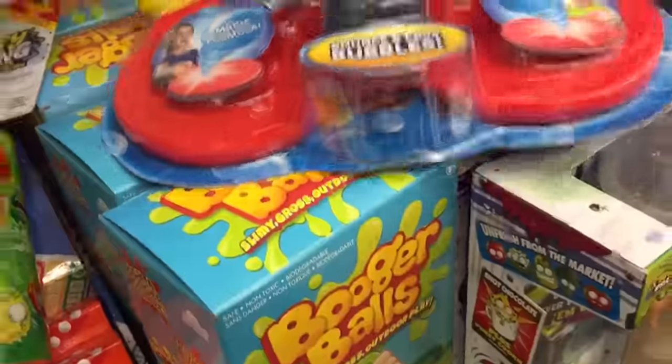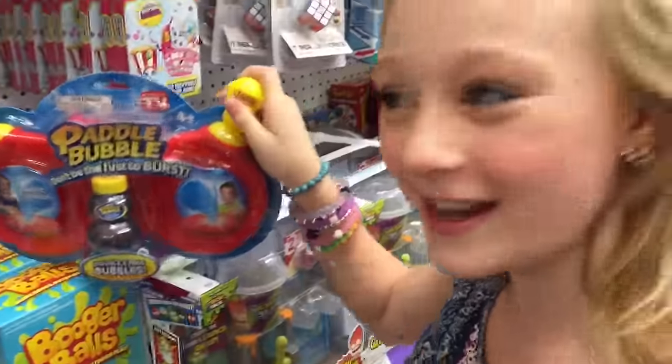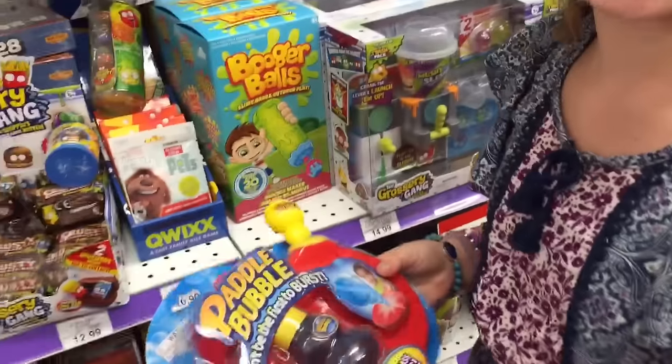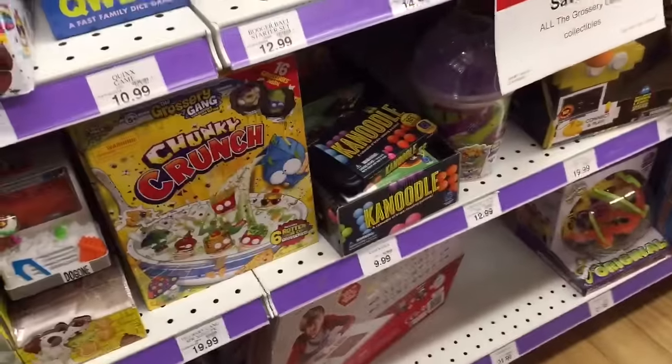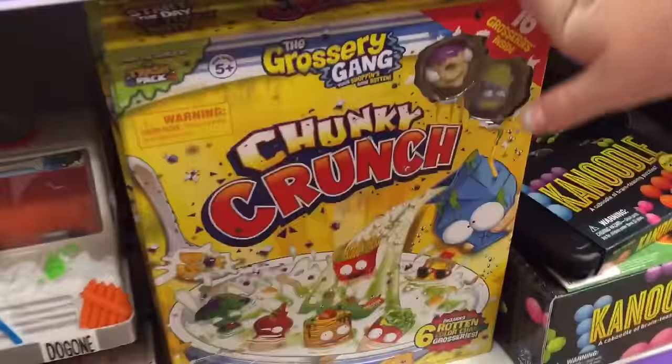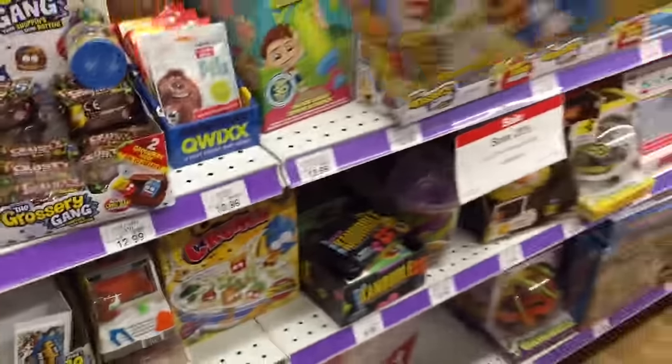I have a lot of blind bags. I'm gonna get to do more blind bag hauls. And then these paddle bubble. I want to do this with my older cousin. You guys have probably seen her in some of my other videos. I do a lot of challenges and stuff with her. That'll be fun. The paddle bubble. And then the chunky crunch. Like, if you put them in cold, they turn moldy. It's gonna get really cool.